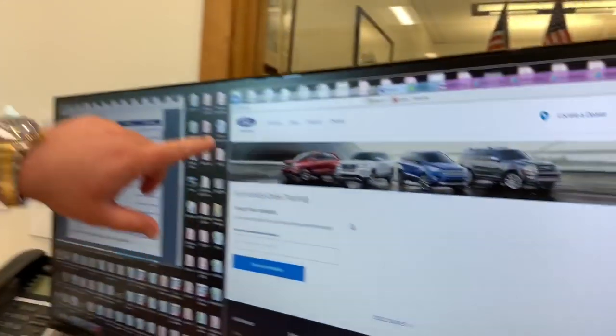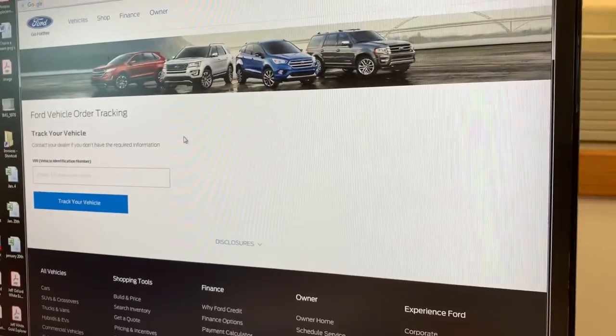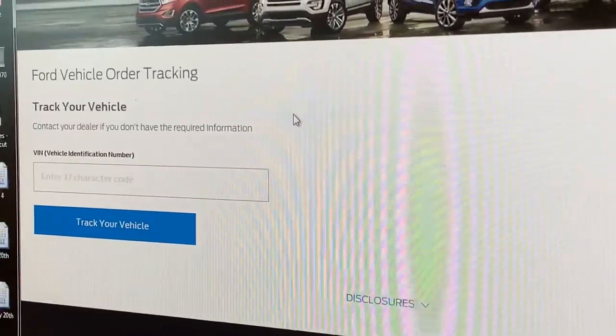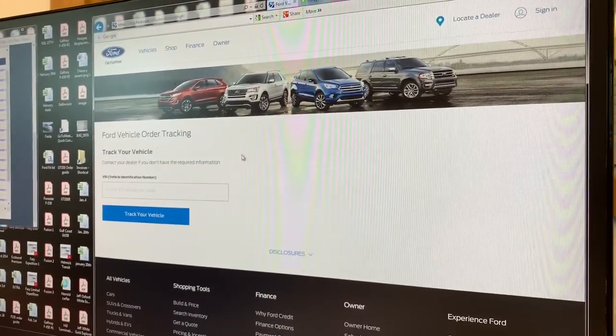Tim just said he's telling me how we can actually track the ordered vehicle. So go ahead, brother. If you go to shopford.com, vehicle order tracking, as soon as your dealer has a VIN number, you can put your VIN number in there and it will show you exactly where it is in the build process: if it has a build date, build week, once it's been built, once it's leaving the factory, once it's on a transport towards wherever your vehicle is getting delivered.